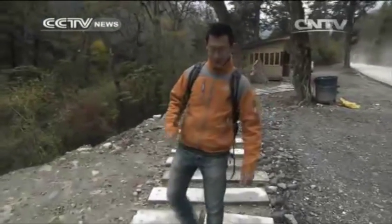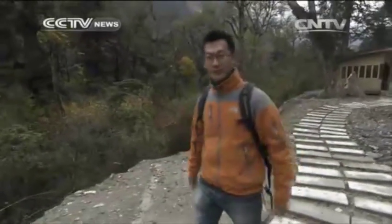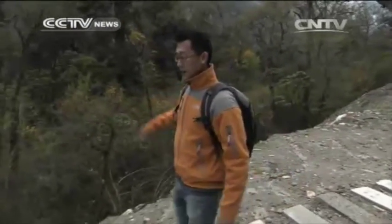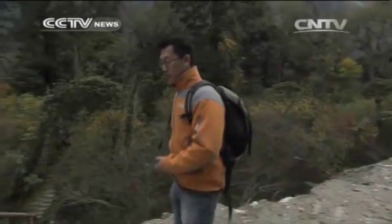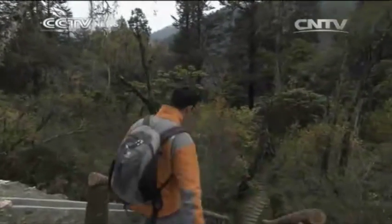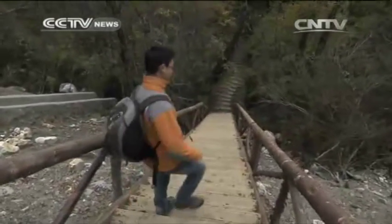Hailuogou's got a pretty diverse ecosystem. Besides the glacier and the Gonga mountain it's famous for, it also has a really diverse range of forests. And they opened a new trekking route in 2012 that takes you through some really ancient forests. So people who are more interested in greenery can also take this route.